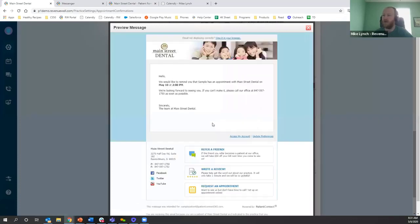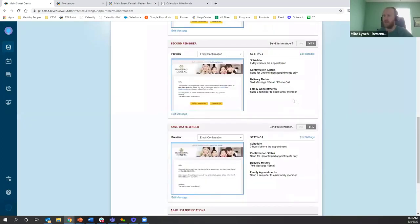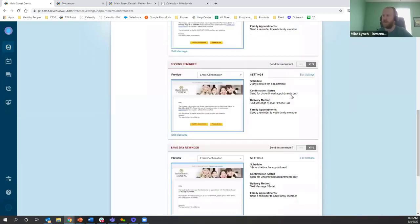date and time. So this is just great if sometimes, I've confirmed my appointment, but I got really busy at work and totally forgot that I had my appointment later this afternoon. This is a great way for those forgetful patients to have that last second reminder so they don't no-show, which obviously causes all sorts of headaches. So same day reminders you can turn off, but I recommend keeping them on. And this way you have 3 different reminders in place for your patients.